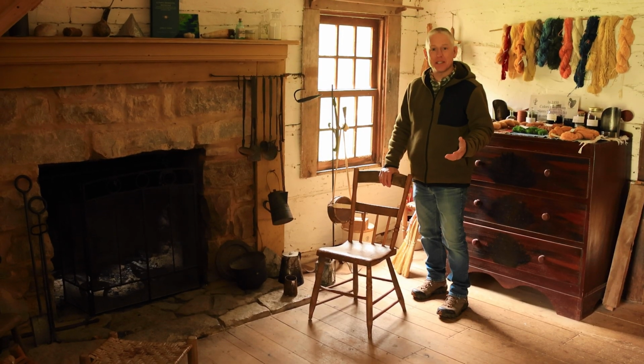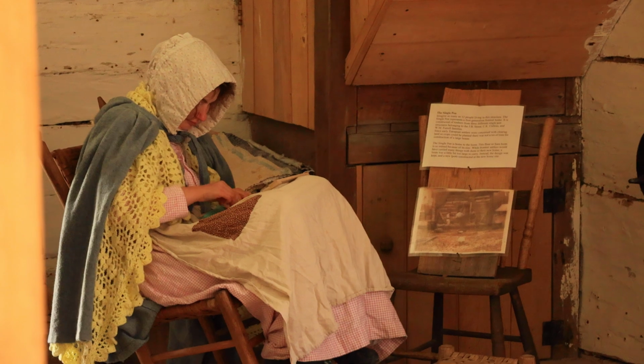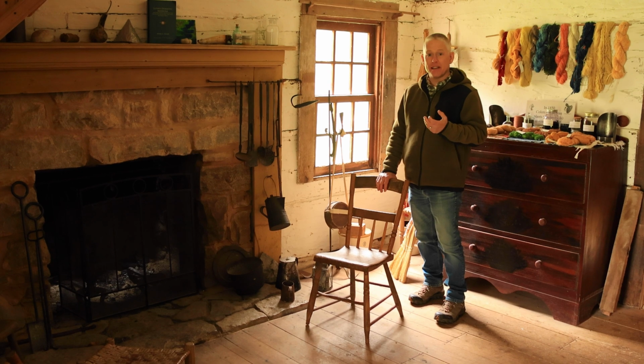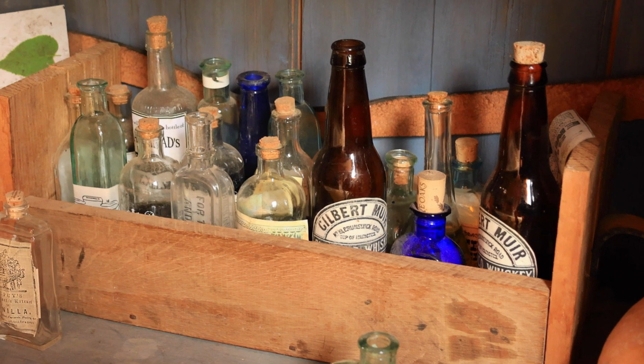This is what's known as a single pen home, and as many as a dozen people would have lived in this small house. Back in the frontier days when settlers first came here, they built homes really small because they didn't have much time or energy to put into the home. They were too busy getting their crops started and starting their farms.